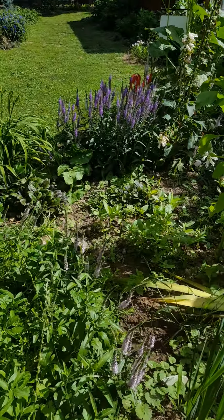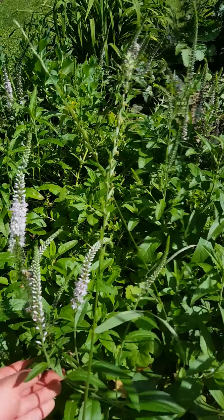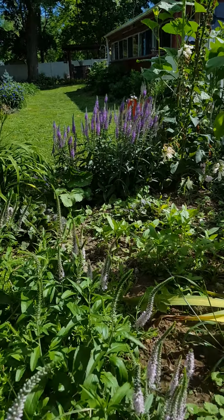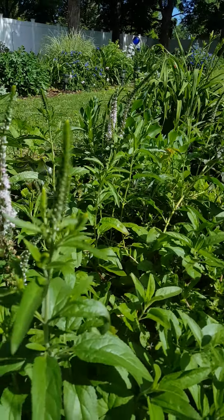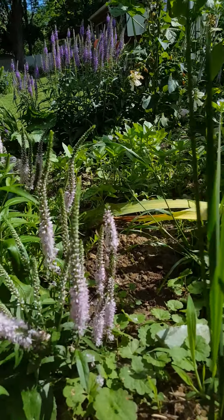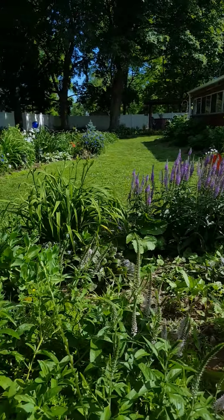White speedwell. Why this one is all scattered and flat and not upright like the other one, I don't know. But this is the white. I don't know. It could have a little lavender in it. Maybe they cross-pollinated or something.